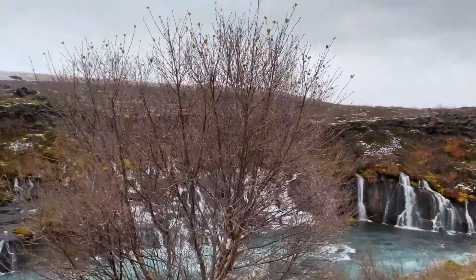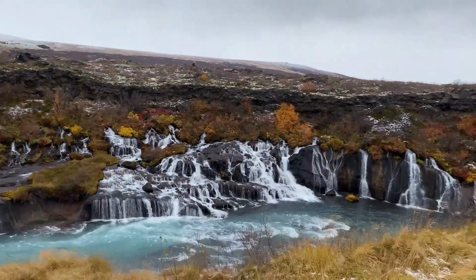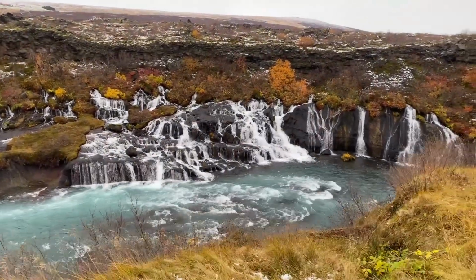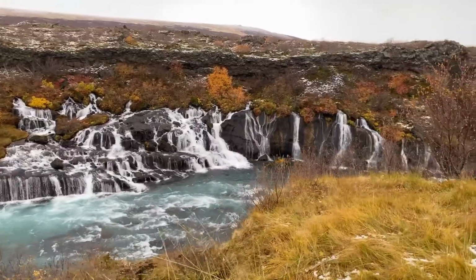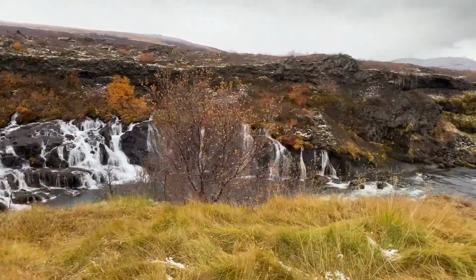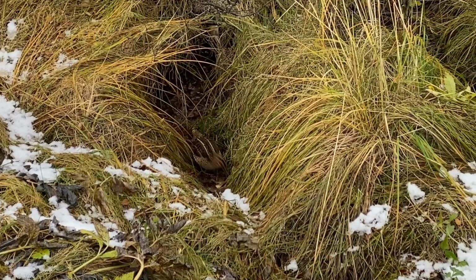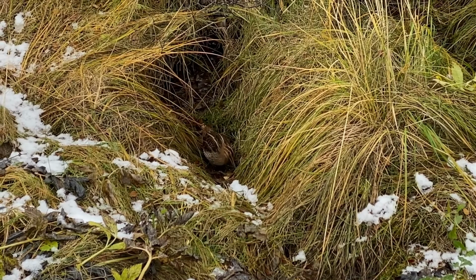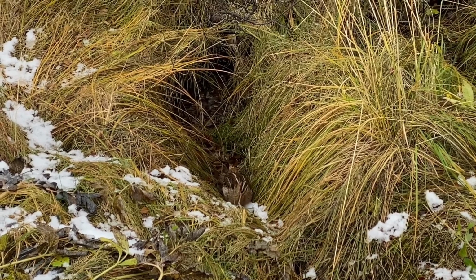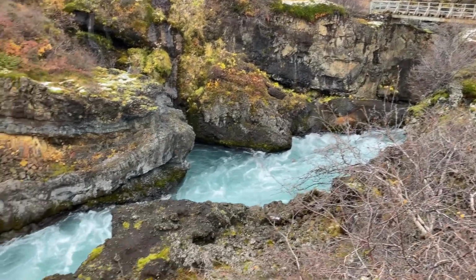Continue up the path for additional views and photo opportunities. As you're walking the path, look in the grasses and bushes around you. You may see various little birds along the way. Then take the path to the bridge where you can cross to the other side of the river for some additional views.